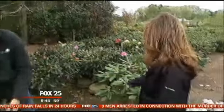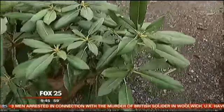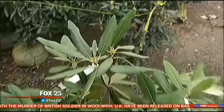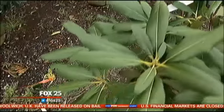Okay, so we go from the smallest then to the massive one. Then you got the other extreme. These are called maximum rhododendrons. These are the guys that can grow over 1 foot a year. They flower white, they have pink buds. You, again, put them away from the house because they're going to get 15, 20 feet someday.